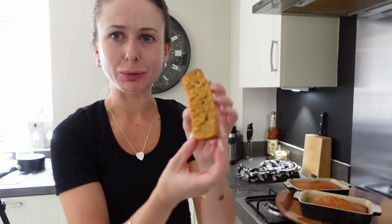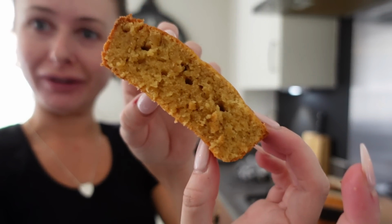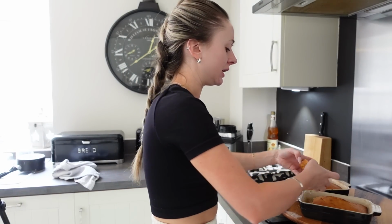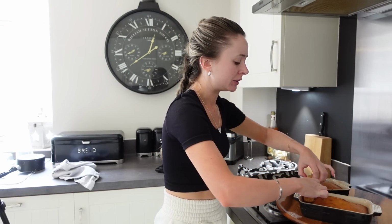Oh, that actually looks really moist. Hate that word, but look, proper moist. Oh, it's hot. I've literally just taken it out. Oh, you gotta try it when it's fresh though. Oh my god, so good. That with some ice cream would be perfect.